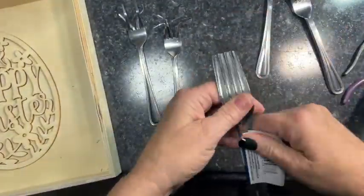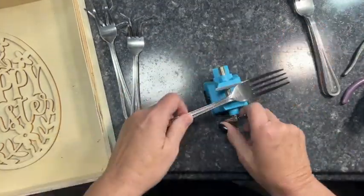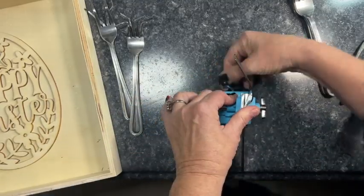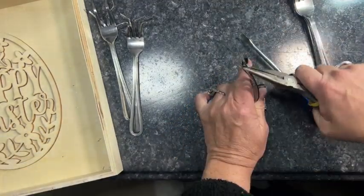Let's get to this. So there's the forks. I bought three packages that had three each in them. In hindsight, I should have bought an extra one just in case I really messed one up. I wasn't thinking. I always buy extra, right? And I have this little table thing, and it didn't work. It just didn't hold it down well enough in the end. I was like, nah, forget it. I'm just better off to hold it.